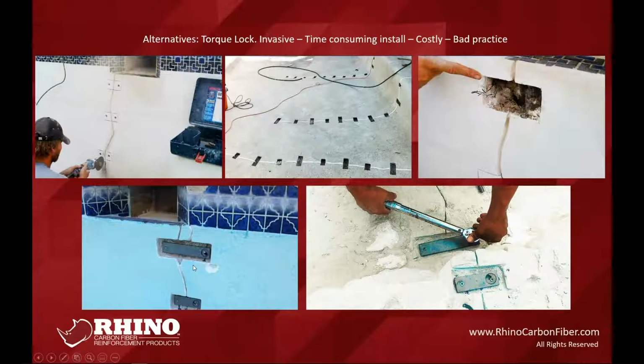But it's a lot of work. I've been told by someone who installs these that it takes on average about 45 minutes to an hour to install each one. Whereas we're talking about 6 minutes. He's talking about an hour.